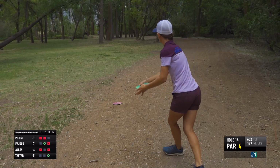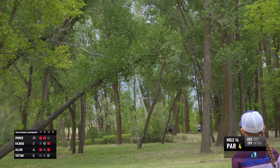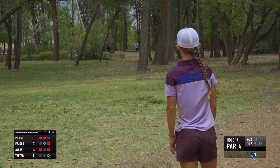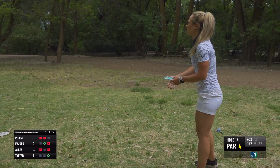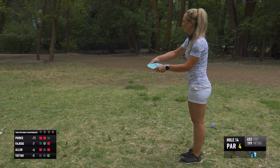Paige Pierce throwing 2 after that really friendly kick. Looks like Undertaker. Oh, ghost branch gets her. That's good. At least it's in an open area. Kristen, looking at her third shot after the pitch out.